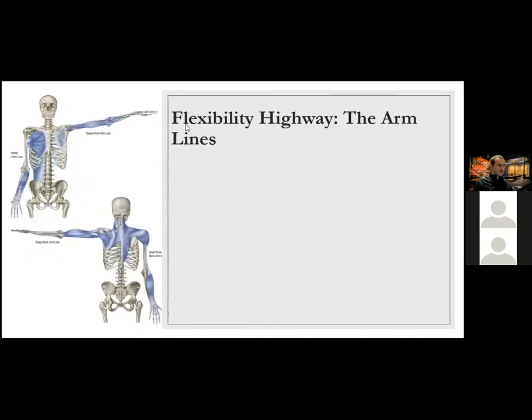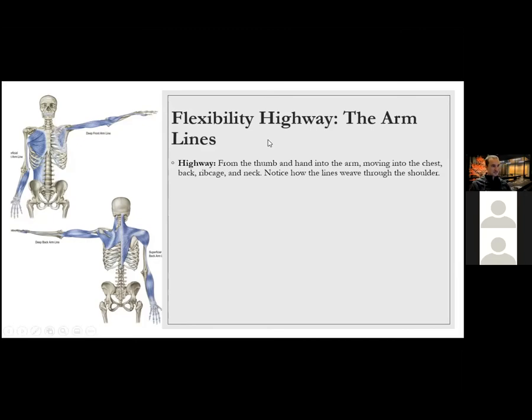So I believe this will be the last line that we cover, and it's our arm lines. So with this one, it's broken down into 2 layers, and you basically have your deep layer, and then you have the superficial layer, so the one that's closer to the skin. And this highway runs from this little place in your thumb and up into the arm. It goes into the chest, your back, your rib cage, and your neck. So this one is a little tricky because it's woven through the shoulder in multiple ways.